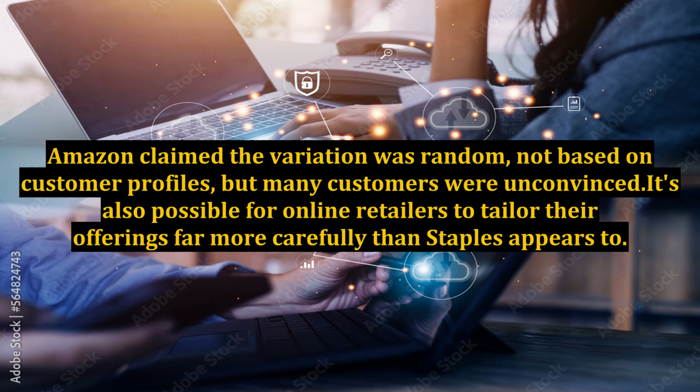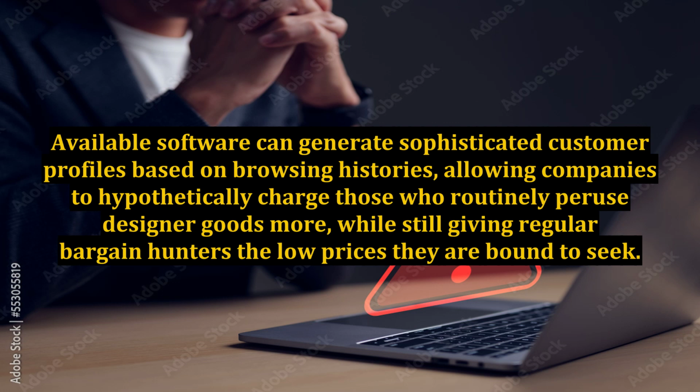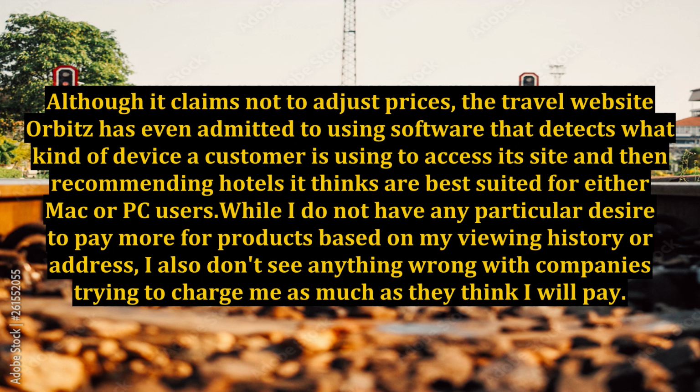It's also possible for online retailers to tailor their offerings far more carefully than Staples appears to. Available software can generate sophisticated customer profiles based on browsing histories, allowing companies to hypothetically charge those who routinely peruse designer goods more, while still giving regular bargain hunters the low prices they are bound to seek. Although it claims not to adjust prices, the travel website Orbitz has even admitted to using software that detects what kind of device a customer is using to access its site and then recommending hotels it thinks are best suited for either Mac or PC users.